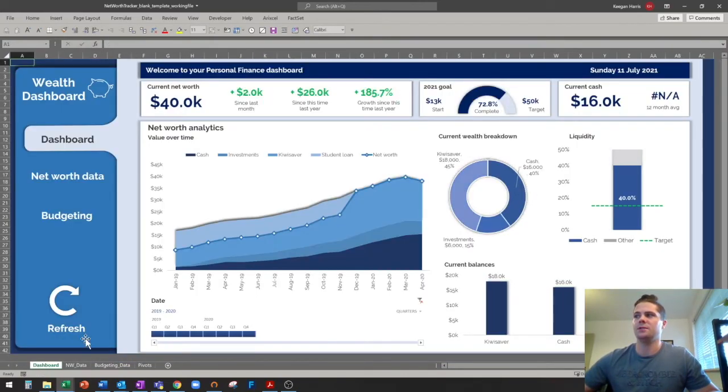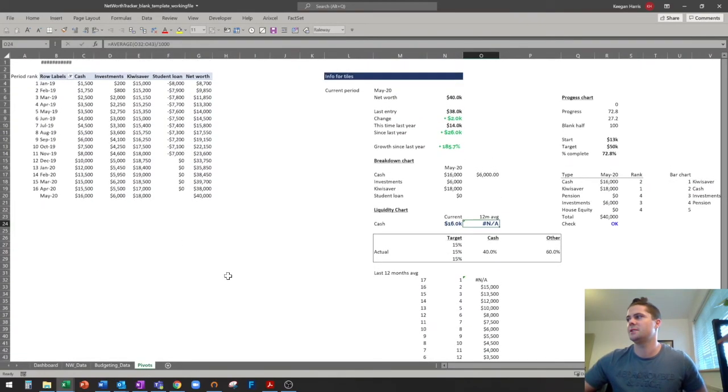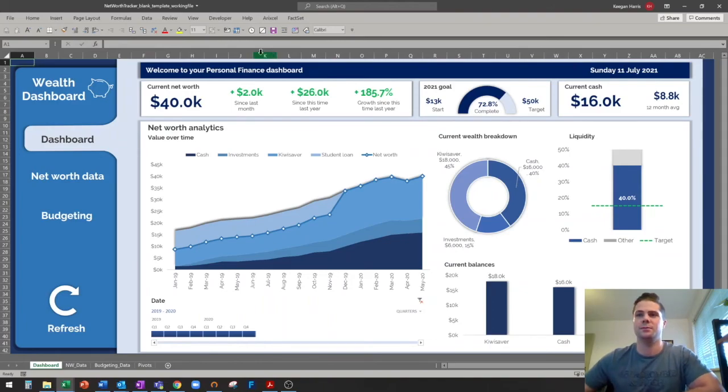and you can simply come back to your dashboard and hit this refresh button, and you'll see now that this is updated. Now you can see that this chart here is updated. These here have also updated. Your 12-month average, you need to come into your pivot tables here, and all you're going to do is copy this formula down one cell. So you can come here and push Control D. That's going to update your 12-month average. Now your dashboard is all up to date again, and you can save this as a new month. Save this down. So you see, now you can see this person's got 40,000, up 2,000 last month, 26 on last year, and that's 185% more.